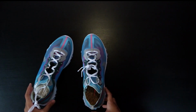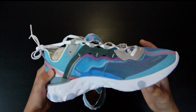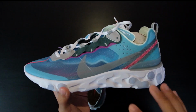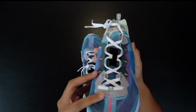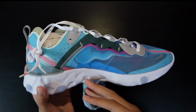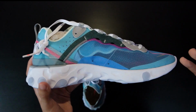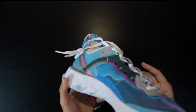And what else? You guys can get this on February 15. This Nike React 87 Royal Tint will be dropping on February 15th. The retail price on this will be $160. You guys can buy this on SNS, BSTN, or END Clothing. SNS and END will be using a raffle system, but BSTN will use first come first serve.